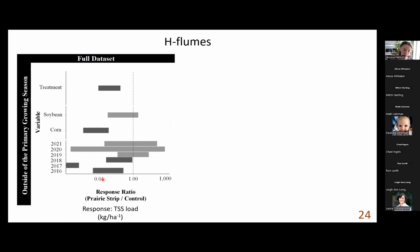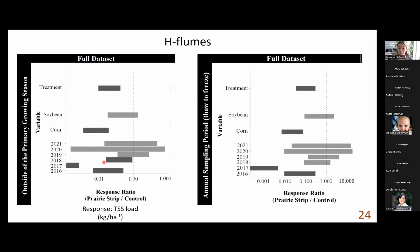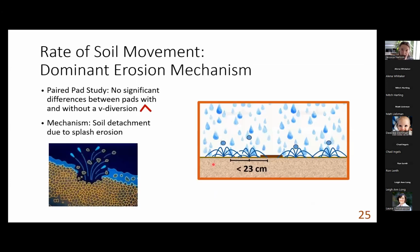And we also saw some years there was less movement in prairie strip fields than there was in control. And when we looked at the whole year, we still saw that there was less movement and less sediment transported from a prairie strip field. And we still see this interaction with the prairie strips and the corn, and these differences in 2017 and 2016. And so we asked ourselves, how can we see these differences at these different times of year and annually? What's going on? And so that's also what motivated some of the 2020 study.